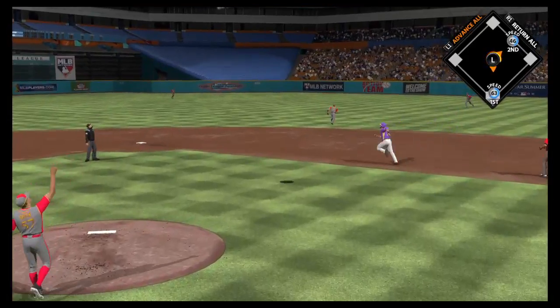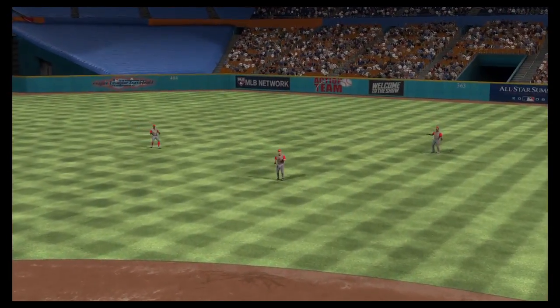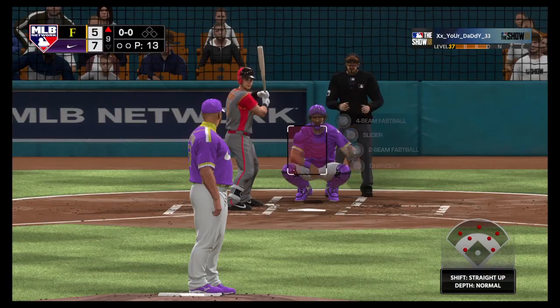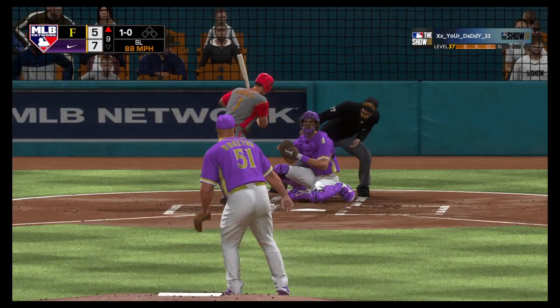Lofted in the air out toward right center. All right, let's get the save. And 8 innings have come and gone now. Here's the second baseman, Scooter Gennett. Set and the pitch. Here we go with inning number 9.